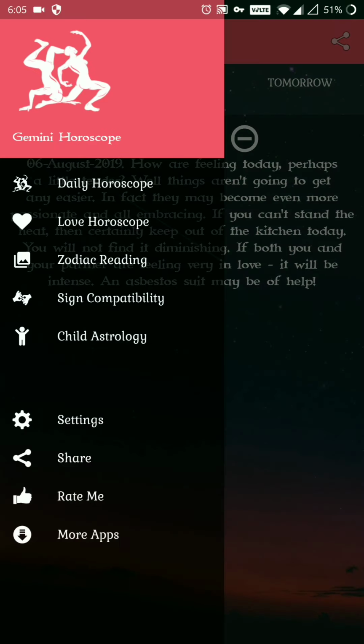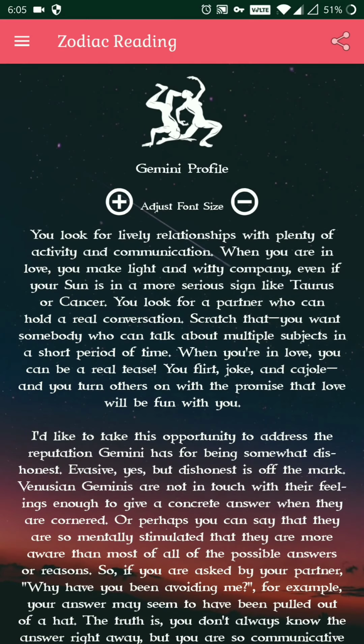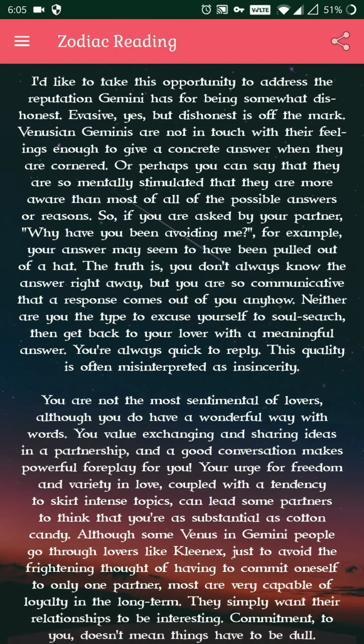The third feature is Zodiac Reading. This is the basic Zodiac profile reading for your Gemini sign. This will tell you how the person is who is having Gemini as the Zodiac sign, what are the characteristics, then what are the hobbies, etc.